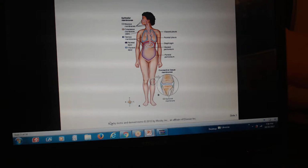And so we can see various membranes, epithelial membranes like our mucous membranes. They're going to be lined with mucus secreting cells. They are relatively thin, and they're going to ultimately protect us by having that mucus trap pathogens. And that's how, again, we see that the skin, our integument, and mucous membranes protect us.